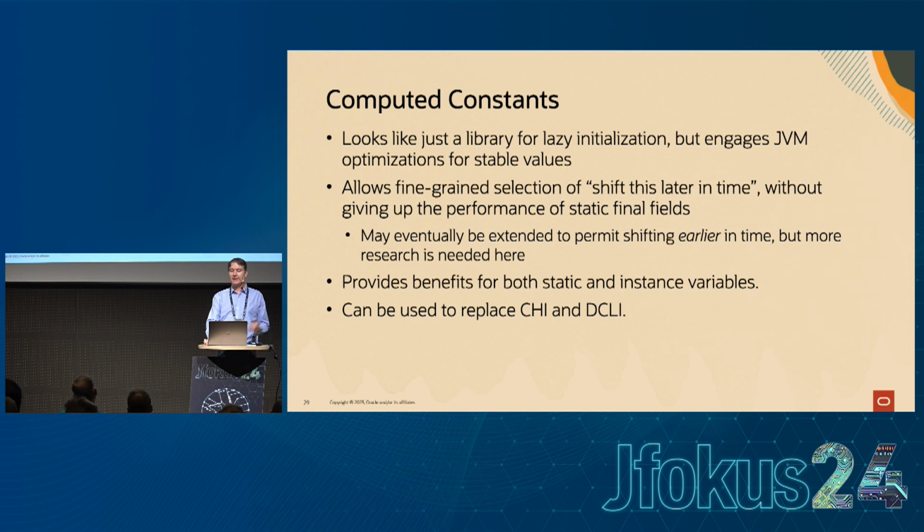So it looks like a library, but it leverages some JVM things. It also provides benefits for both static and instance variables. It can be used to replace the class holder idiom, when you have a small local class that holds some variable. It can also replace the double-checked locking idiom when we have synchronization around. And actually, it's faster than double-checked locking too, as an extra benefit. So it will be interesting to see how people use this.